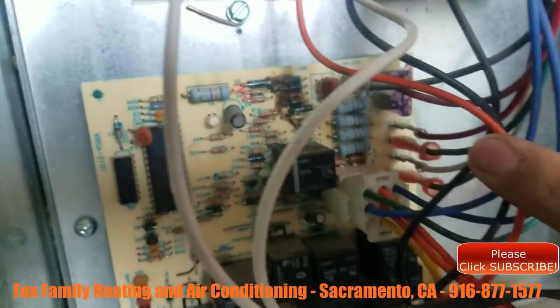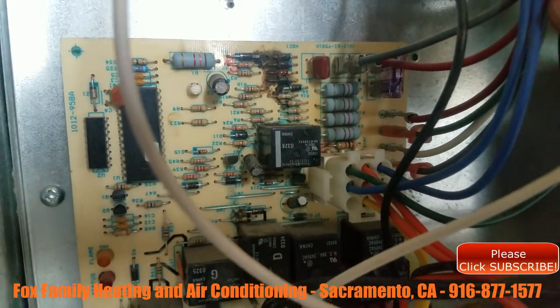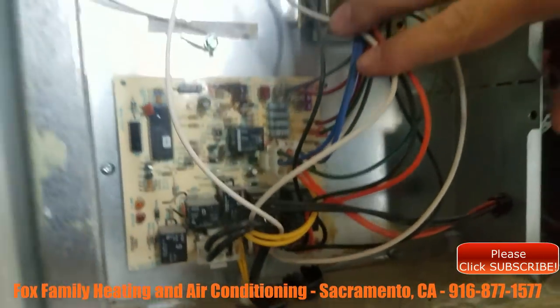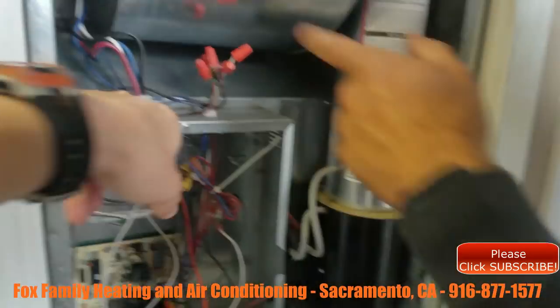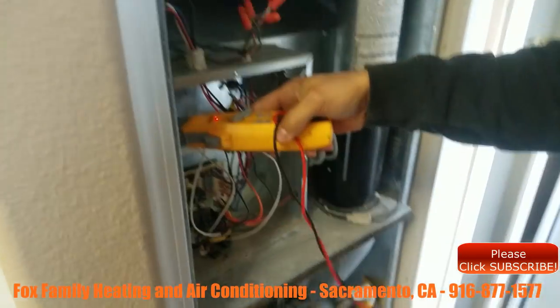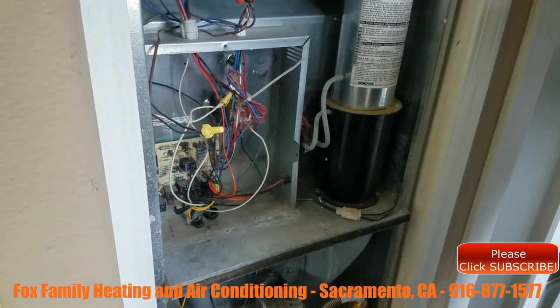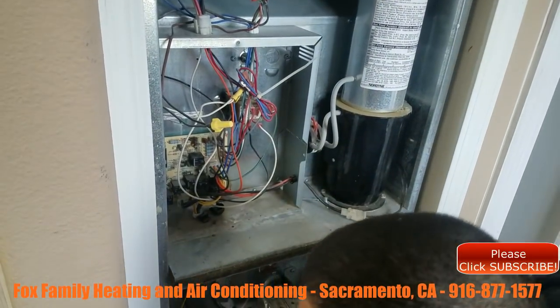Over right here. Makes it a lot easier when it's obvious like that. Oh, look at that, all chewed up. Yep, bad board. So go ahead and turn your power off. It's coming in but not out. In from here but not out. Right. As long as you're touching it, it's all good to me.